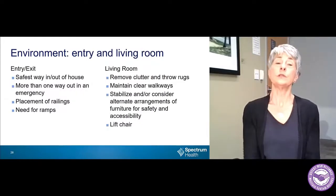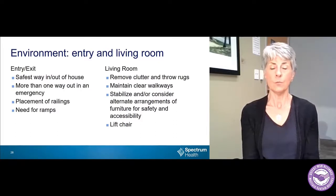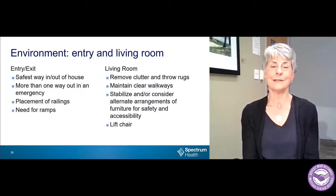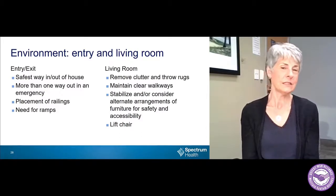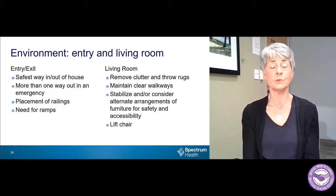As we continue to consider the environment, we're going to take a little tour, sort of a walkthrough of a typical home, and talk about safety and equipment considerations. Sometimes OTs are considered the gadget people because we have devices and things that we recommend to make life easier. So we'll talk about some of those as we make our way through a typical home.